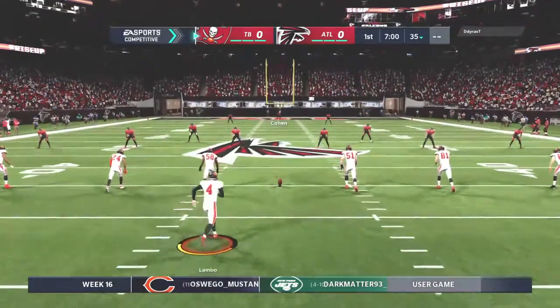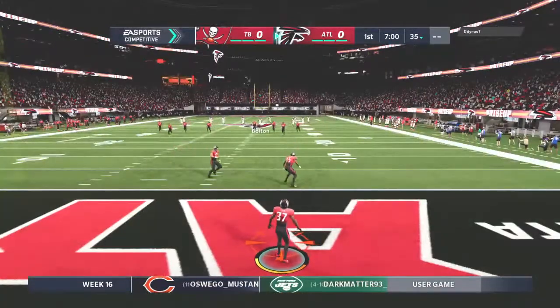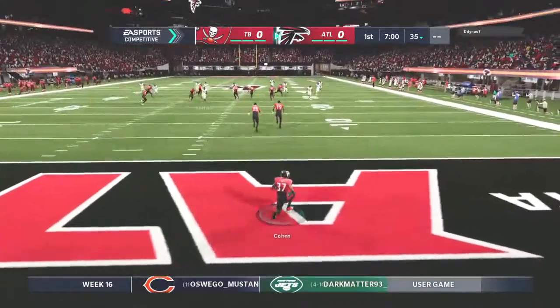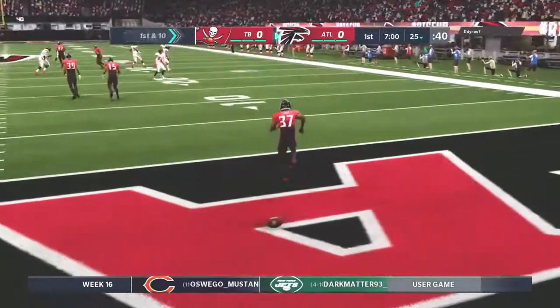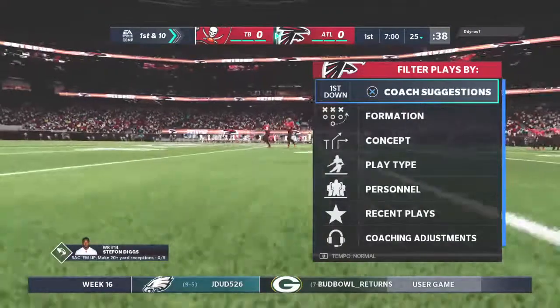The holiday season is upon us. We've got the gift of the NFL as we're underway here in Week 16. Taken in the end zone. And they will elect to not bring this one out as our first drive will begin at the 25.